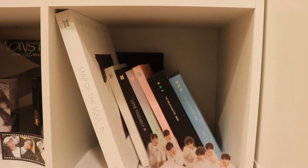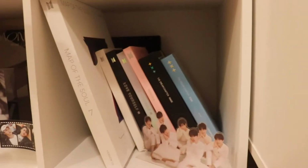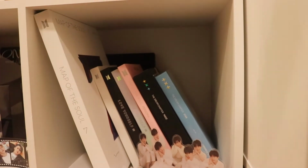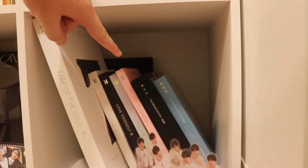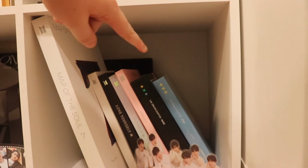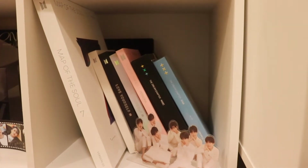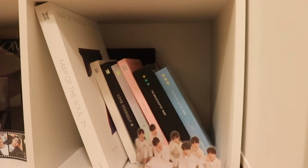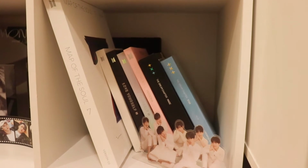home for them soon. But I have Map of the Soul 7, the Love Yourself series, Her, Tear, and Answer, Map of the Soul Persona, TXT's Dream Chapter Magic, and then the Dream Chapter Star, their debut. And then I have a little BTS standee from, I believe it was the Tear album. And that's it for this shelf, so we can hop over to the larger bookcase.